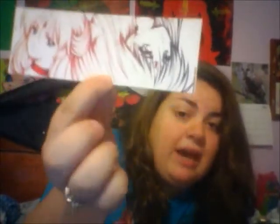One of them is in Rachel's room. I'm about to go hunt that down. But this one was really pretty. It's got Mars and Venus, and they are my favorite Sailor Scouts of all time. So I really needed this. And this one is Sailor Moon and Luna. It was so pretty, I couldn't say no.